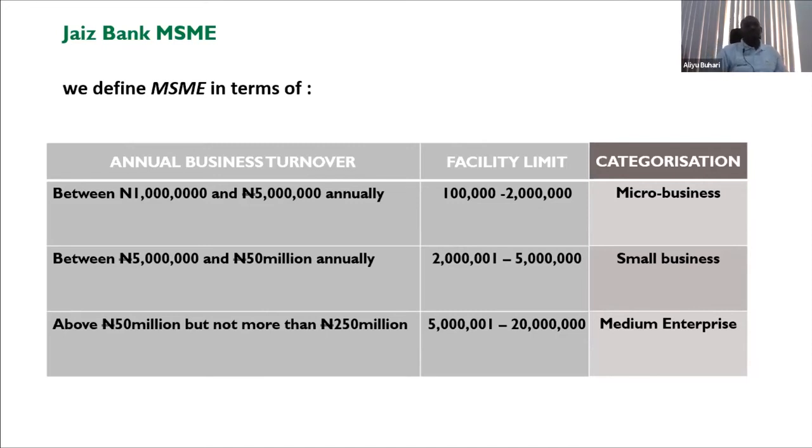Then secondly is businesses that do between 5 to 50 million turnover. They can access 2 to 5 million, and they are termed small businesses. Then any business that does above 50 million, but not more than 250 million, can access up to 20 million.